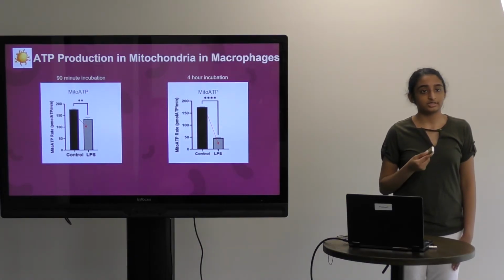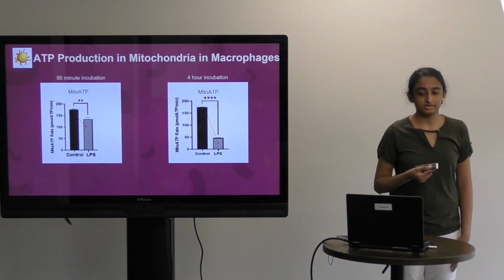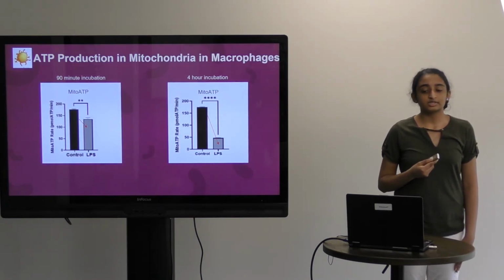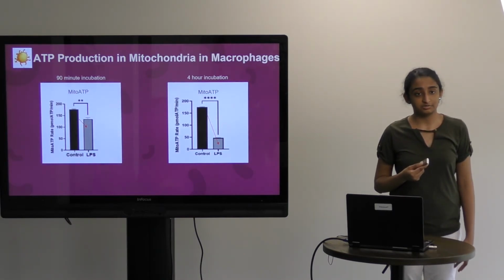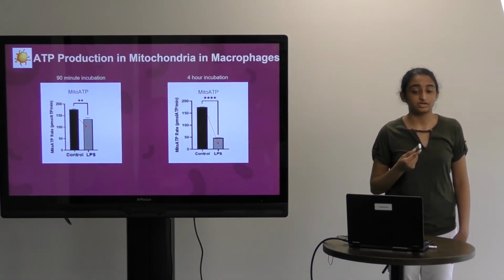We saw that there was a significant decrease in mitochondrial ATP production with 90 minutes of incubation with LPS. And we saw that this decrease continued after 4 hours of incubation with LPS. So since these trends are similar to the total ATP production in the macrophages, we can see that the LPS were specifically targeting the mitochondria to cause a decrease in energy production.